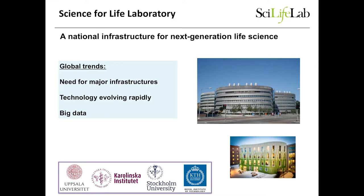The idea here, and I think it's very similar to what you heard about from the Koch Institute, is the need for major infrastructures. Technology is evolving rapidly, we're generating a lot of big data, and we want to have an infrastructure that can accommodate that. And it's nice to see that only in Stockholm now, with these two big houses here, we have 800 people, and 200 of them are only working with bioinformatics and big data. That shows how we have been able in a very short time to put this kind of expertise into two buildings.